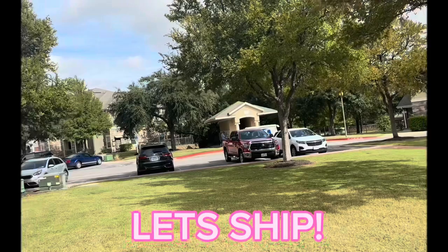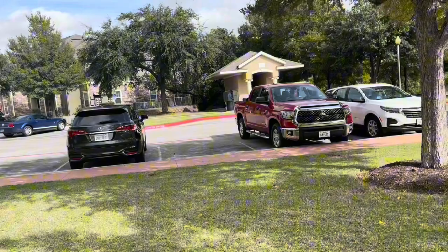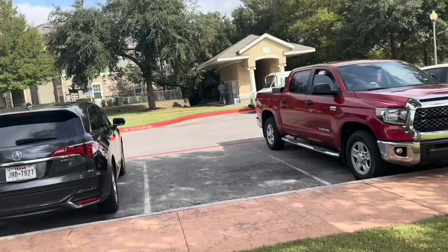Okay, y'all, let's take these items over here. This makes it so much more convenient just to give him these items. And then if I have to ship through UPS, I just have my husband take them across the street. It's like right across the street from my house. Well, like catty corner, so.